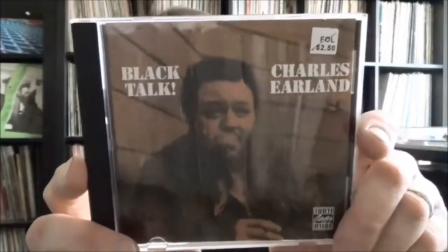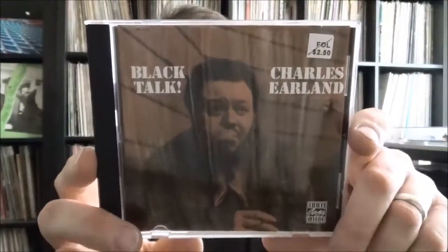This one originally on the Prestige label. It's an Original Jazz Classics CD reissue. I've got this on vinyl, I'm sure. Charles Earland, Black Talk. So Charles Earland on organ. Good stuff.